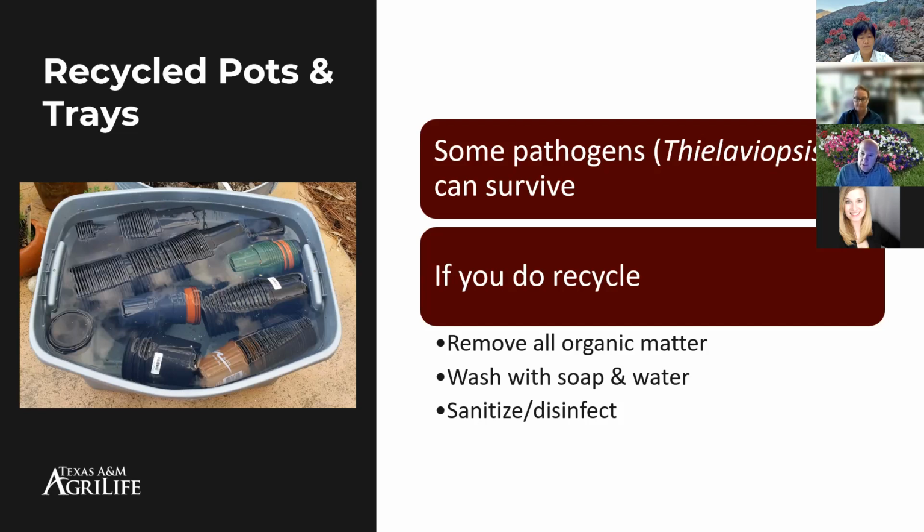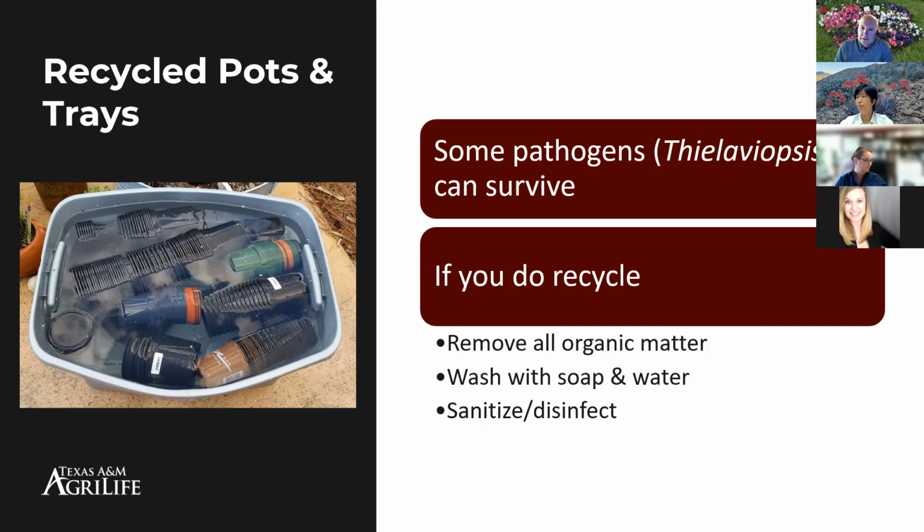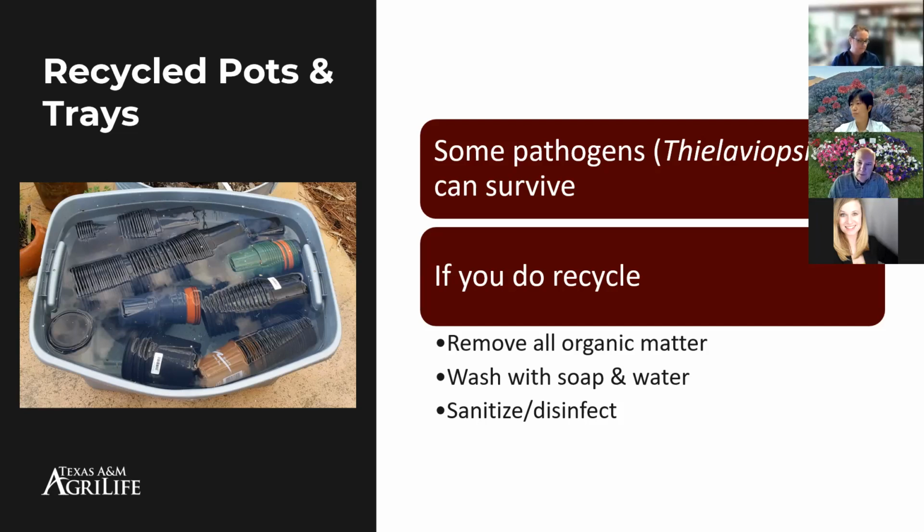If you do recycle, first thing is make sure all of that organic matter, any of that soil, any of that media, any of the root tissue is out of those pots. Some of these sanitizers that I'm going to talk about can be affected by that organic matter. They won't be as active. It'll tie up the active ingredient. Again, after you clean that out, wash them with soap and water, and then go ahead and sanitize them. So by all means, you get them as clean as possible.